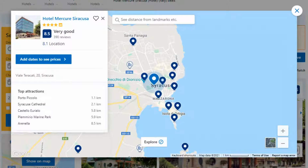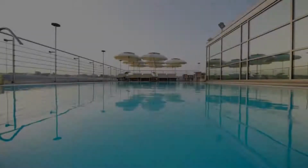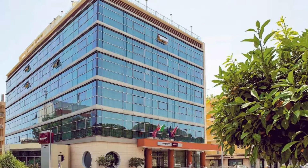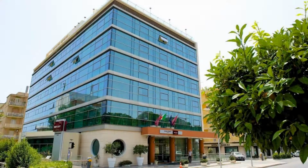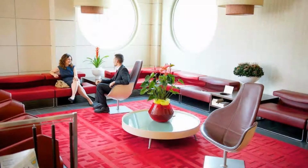Number 9. This is a 4-star hotel. The location of the hotel is attractive and the guests love walking around the neighborhood. Check-in time is 2 p.m. and check-out time is 12 p.m. Guests are required to show a photo ID and credit card at check-in. Pets are not allowed in this hotel.